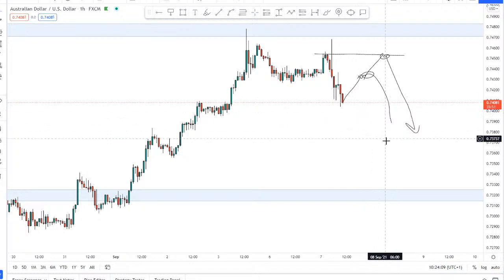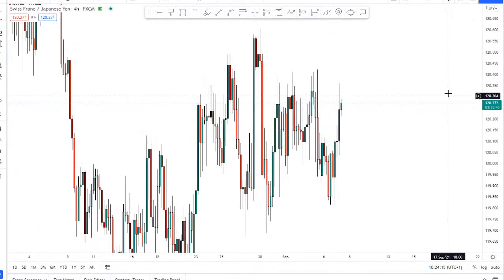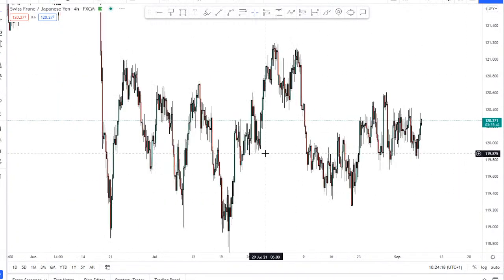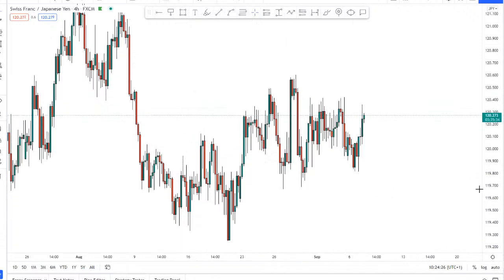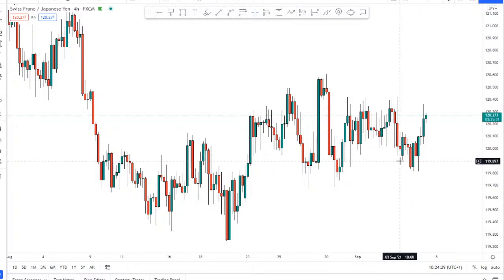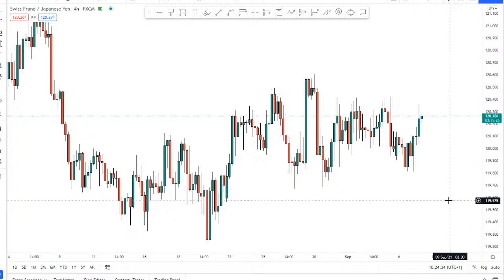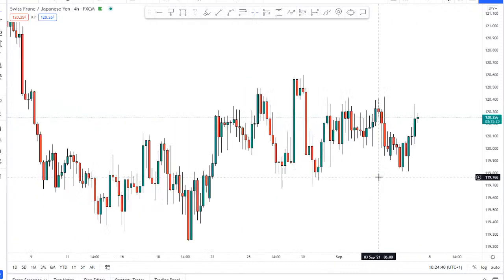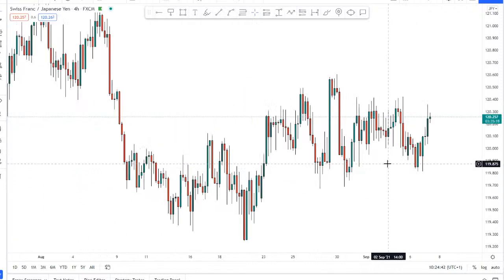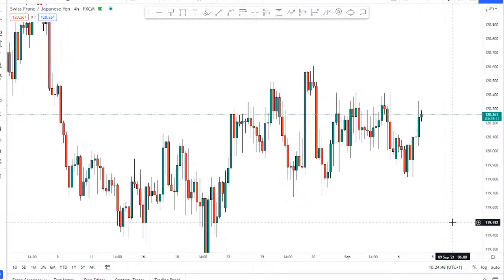CHF JPY long 4H, let's take a look at what's going on with CHF JPY. Okay, yeah, this one was a little bit choppy. I was looking for potential longs last week for CHF JPY, but as price action continued, I lost a little bit of faith in this pair, just because of how it's been moving. If I was to expect a move for CHF JPY, it would be to the upside, so I do agree with your bias there. It's just that it's a little bit choppy. That's why I'm not really looking to trade it. I was last week, but I haven't really had it on my watch list for this week.